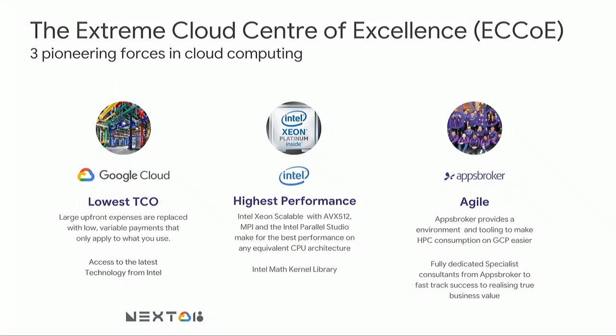Now, this is an amazing facility with three pioneering organizations in cloud coming together to try and answer that question that we talked about earlier. Firstly, delivering something that is not just cheaper, but faster and also way easier to consume. Cheaper because Google Cloud is currently offering the lowest TCO in terms of changing what is normally in supercomputing a big CapEx expense into an OpEx expense with some of the greatest technology from Intel.